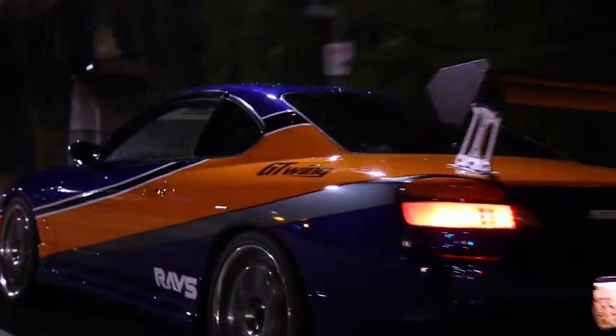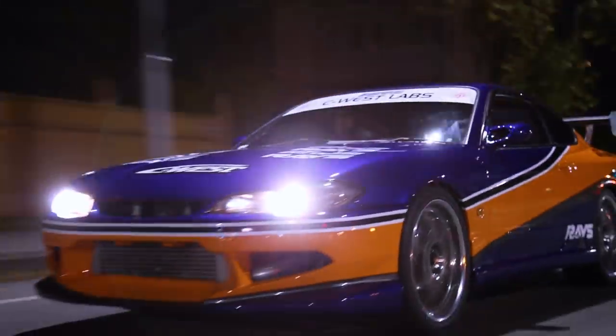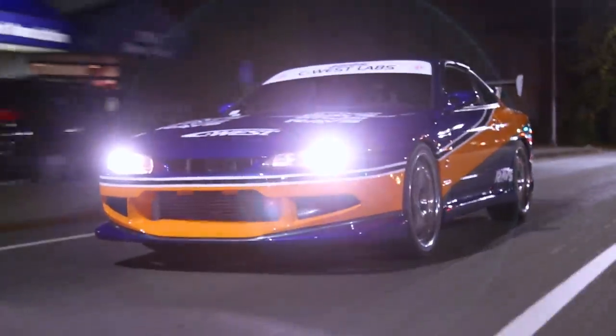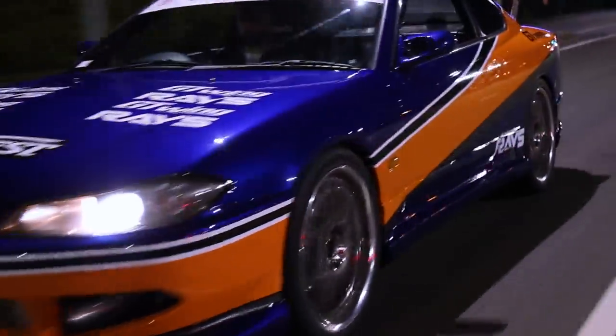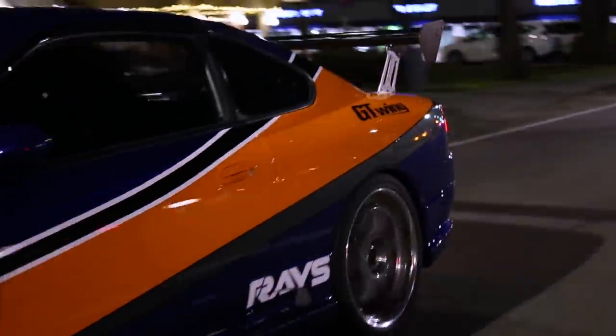Now, usually we're driving during the day and we film all of our videos during the day for the most part. But as you can see, the sun's going down. This car is literally leaving the province within a couple of hours. I believe tomorrow morning.